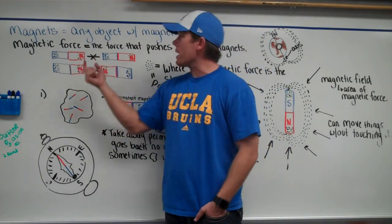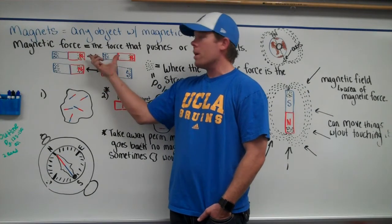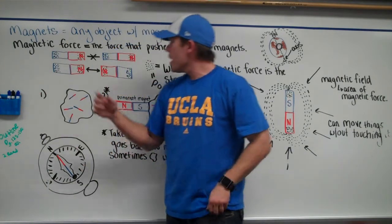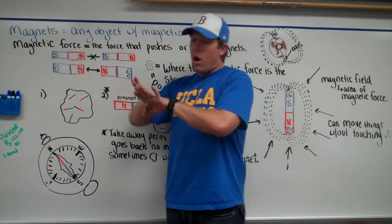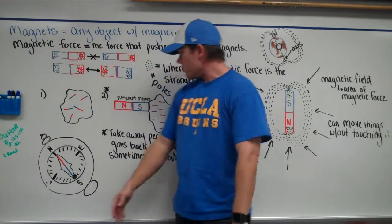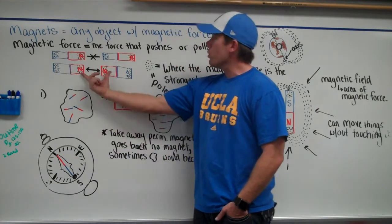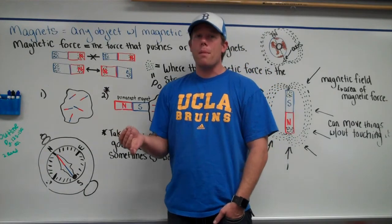Opposites attract in magnets. So if you bring the North Pole close to the South Pole, they are going to attract. They're going to pull together. If you bring two like poles together, they are going to push apart, or repel. So attract means come together, and repelling is the pushing that's going on when you have like poles coming together.